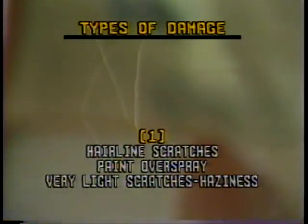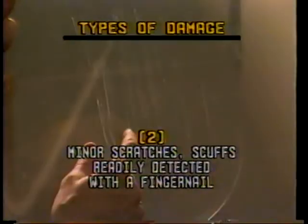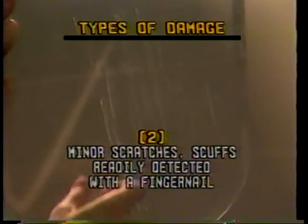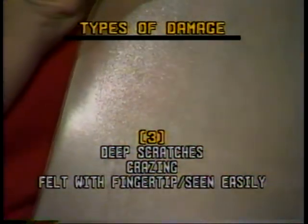Now we can apply this type of thinking to a variety of problems which occur frequently with aircraft transparencies. We have broken most types of damage into three basic categories. Hairline scratches and paint overspray, very light scratches or haziness. Minor scratches, scuffs, readily detected with a fingernail. Deep scratches, crazing, easily felt with the fingertip or seen with proper lighting.